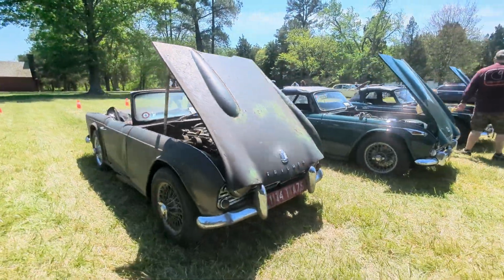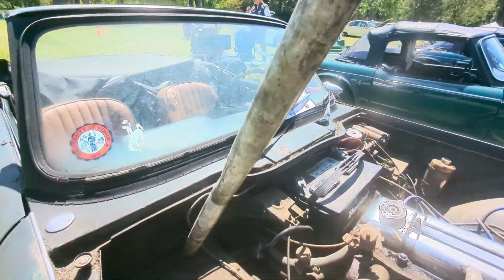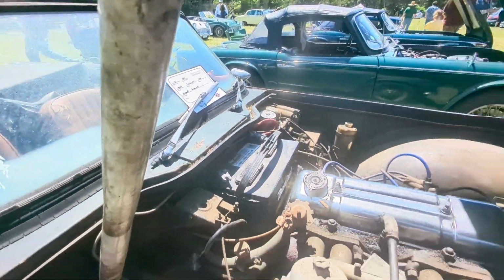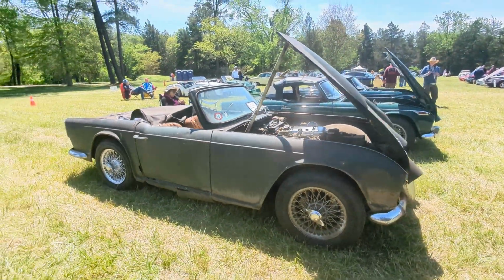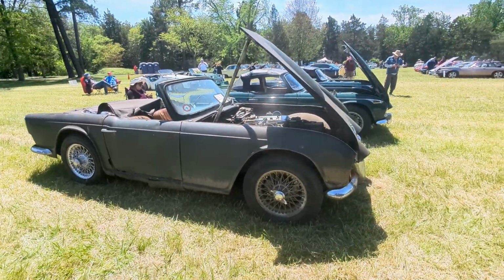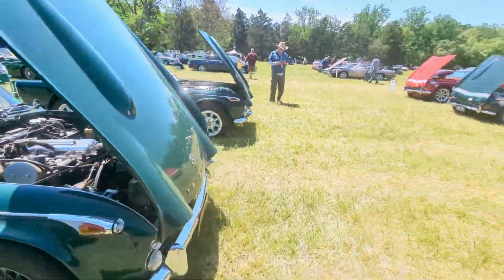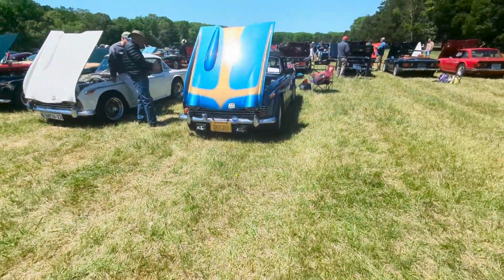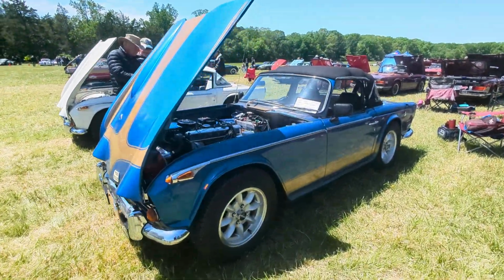Wow, look at this one. Survivor, look at this thing. This is awesome. 64 TR4. Running and driving car obviously got here. So that's cool. I love that. I love them like that. This one looks darn nice too, though. They look pretty good like this too, don't they?